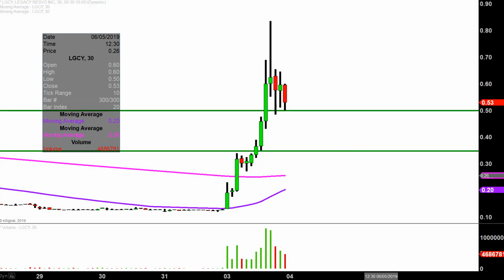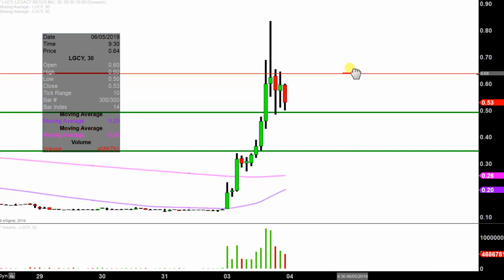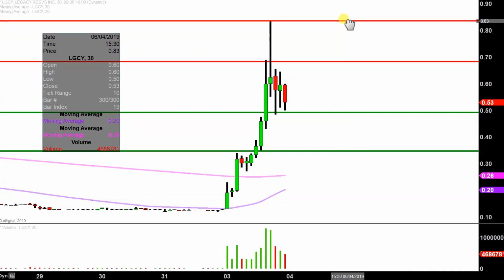What about levels of resistance? Initial level of resistance is going to be right up here at 70 cents, and if the price can push through there, then it doesn't mean it's going to shoot straight up, but technically speaking, there are just no other areas of resistance until where the price officially stopped today, and that was up there at 83 cents.